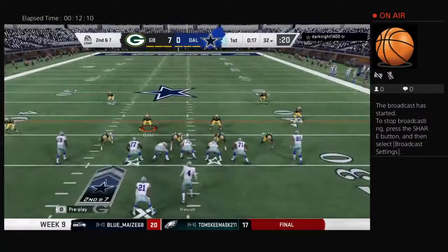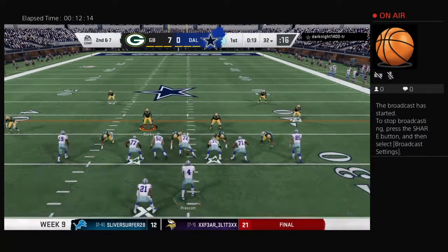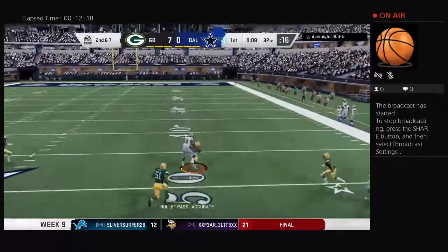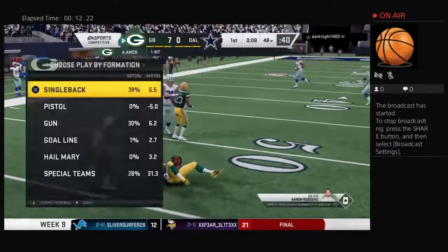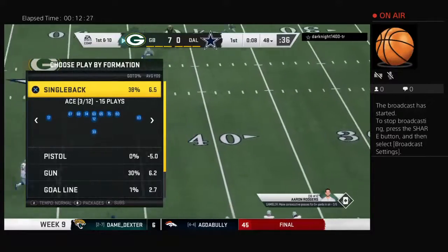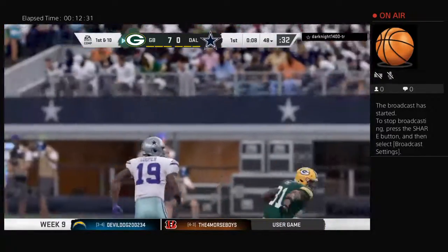42's the mark. Here we go. Off play action to Elliott. Here's Prescott. A fight for the football, and it's intercepted. Adrian Amos with a pick. And his guys are going to take over at their own 48-yard line.